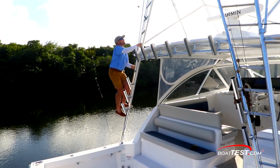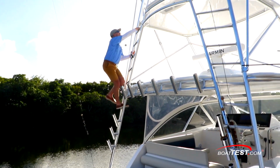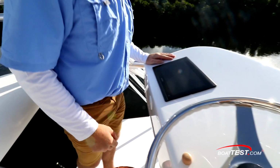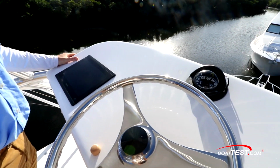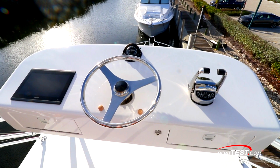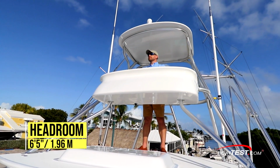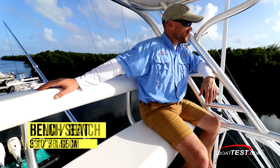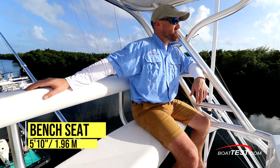The upper helm station is accessed via two ladders which begin at the aft cockpit. There's a Garmin display to port, a compass just forward of the wheel, and binnacle controls off to starboard. Although our test boat wasn't equipped with one, a VHF can easily be installed here. There's 6 feet 5 inches of headroom under the hardtop, and there's 23 inches from the helm to the 5 foot 10 inch wide bench seat.